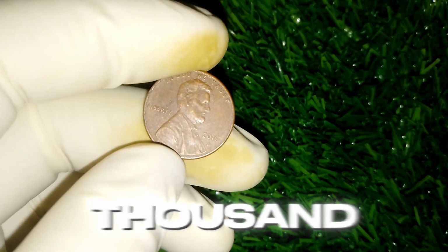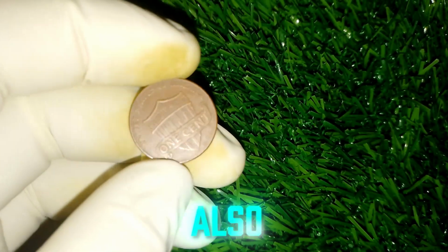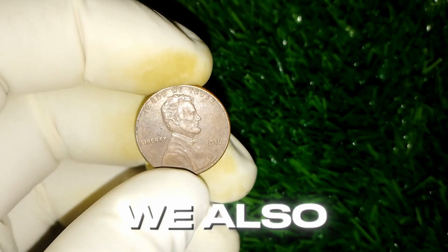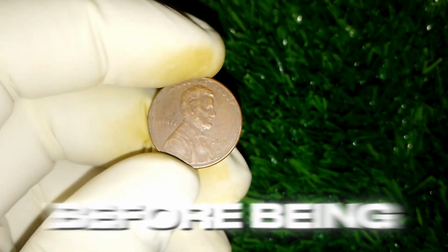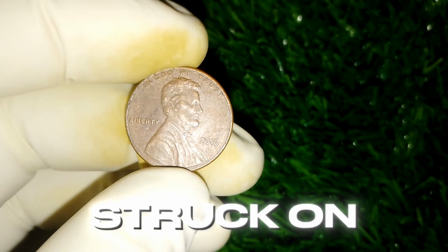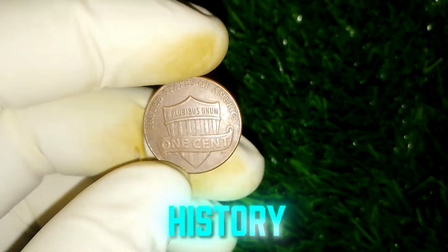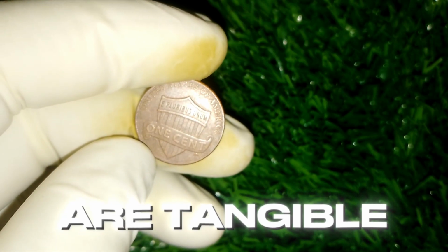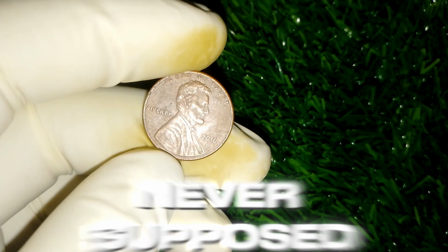Now imagine a 2016 D penny that not only has a dramatic double die on Liberty but also a misaligned mint mark, that already makes it extraordinary, but then we also add the possibility of planchet errors, where the blank piece of metal before being struck might have been improperly prepared, off metal, clipped, or even struck on a foreign planchet intended for another denomination. And we know from history that off-metal error cents can sell for massive amounts because they are tangible evidence of mint machinery producing something that was never supposed to exist.